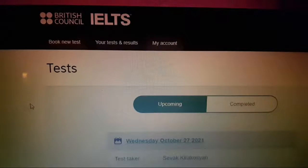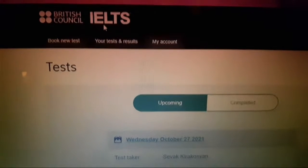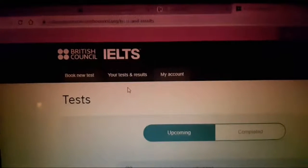Test exam. So I just decided to share it with you. I hope the quality won't suck because I'm just showing the screen of my notebook.